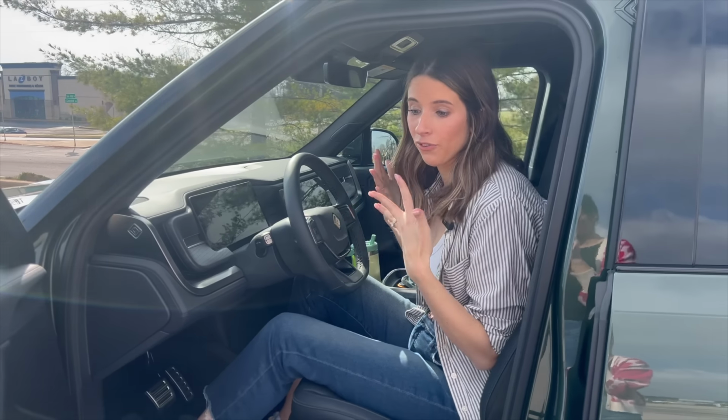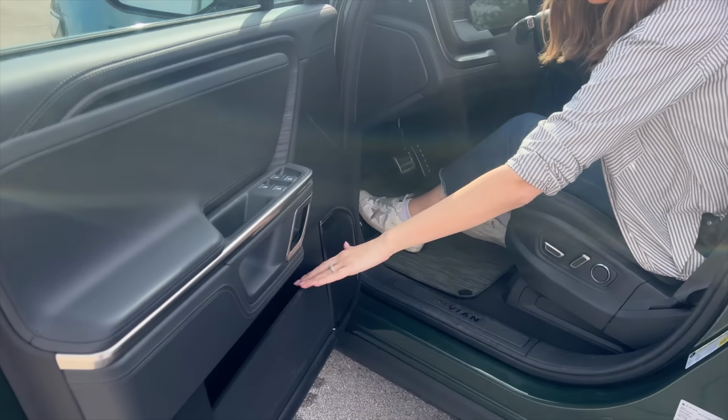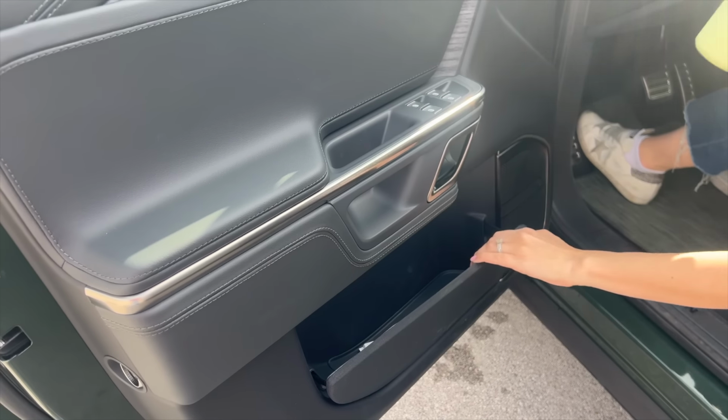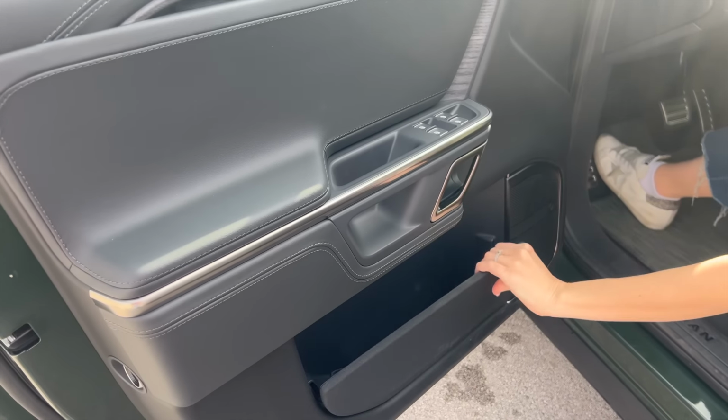Okay, as far as family friendliness though, let's start kind of breaking down some of your cubby and your storage spaces. This is a little lame to me. It has been very difficult to fit anything extra in there. I wish this was just a little bit bigger.